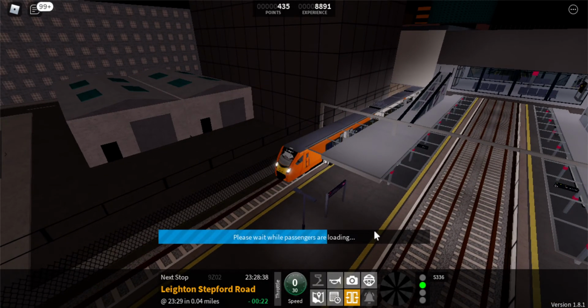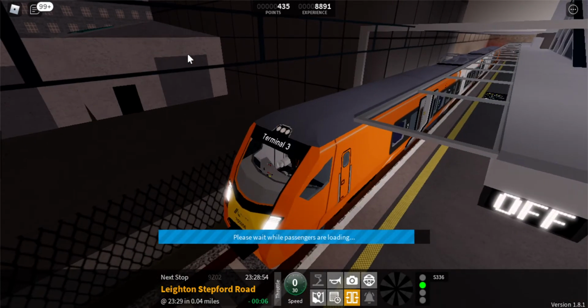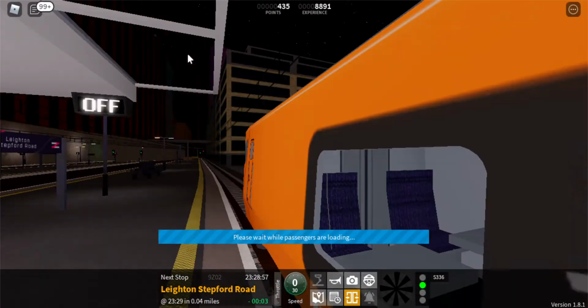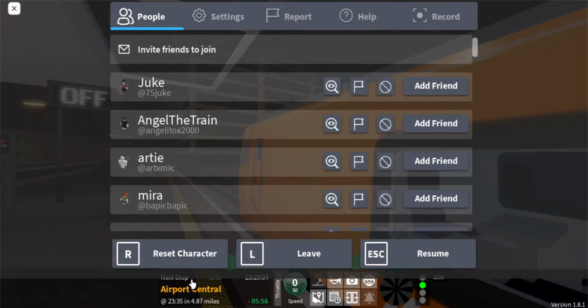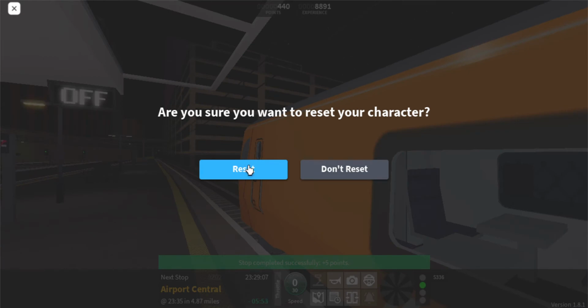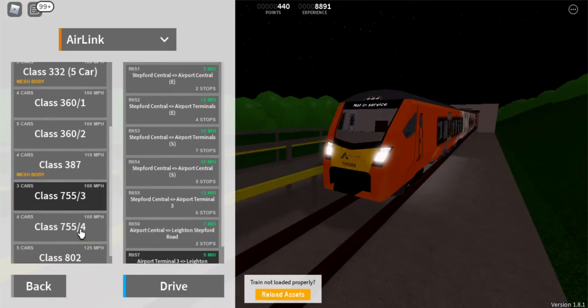Okay. We'll wait for this to depart, then we'll go and have a look at the Adventurers and then the class 458. So we have 10 more seconds here at Leighton. And that's the new door closing sound. So now I will depart. Well, not depart, despawn. And now I will look at the Adventurer class 720s and 730s.